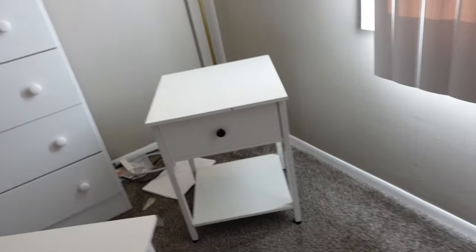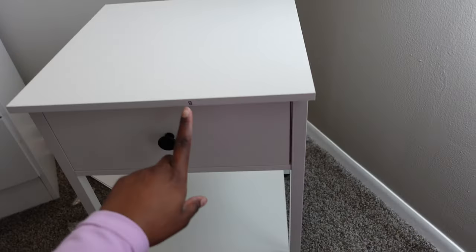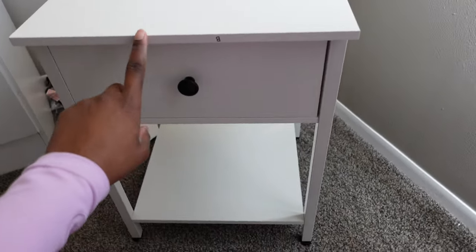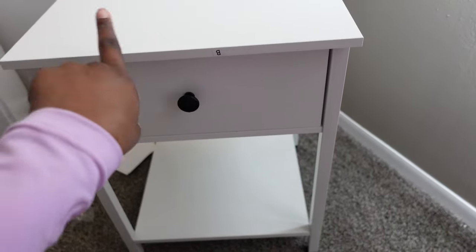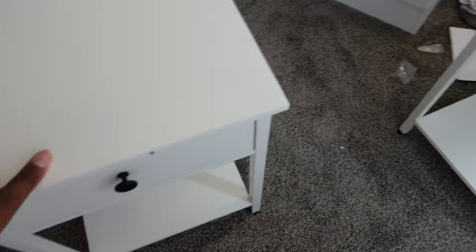Finally done. Normally I would set a timer for how long this would take, but I forgot to do that. As you can see, on some parts, like this part I messed up on, I should have put this in the back. When you open the drawer, there's that thing there to stop it from fully coming out, but I didn't put it on this side. I'm gonna keep it like that for now.